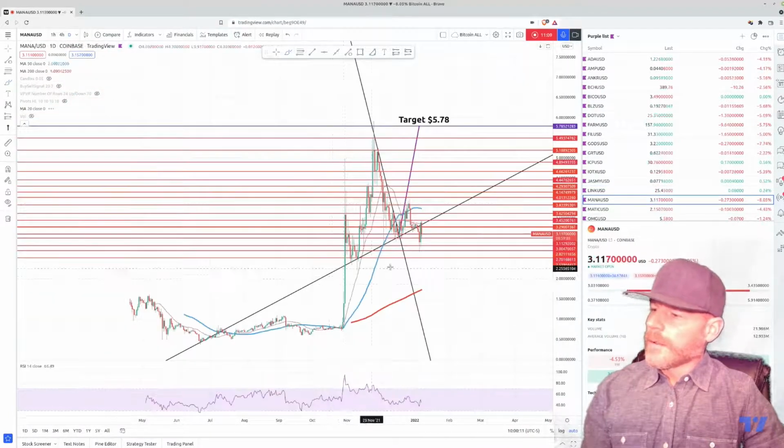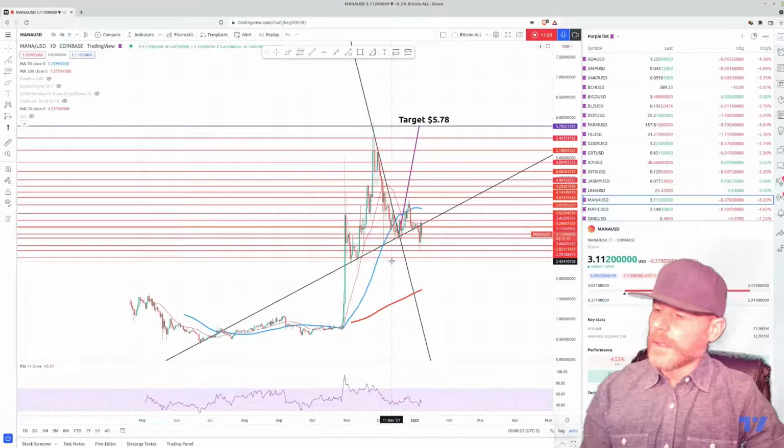Mana, good long-term hold. We tried to break above this trend line yesterday and then came back down. I put this one on the list as interesting because I think for a longer term hold, you're okay with this one.